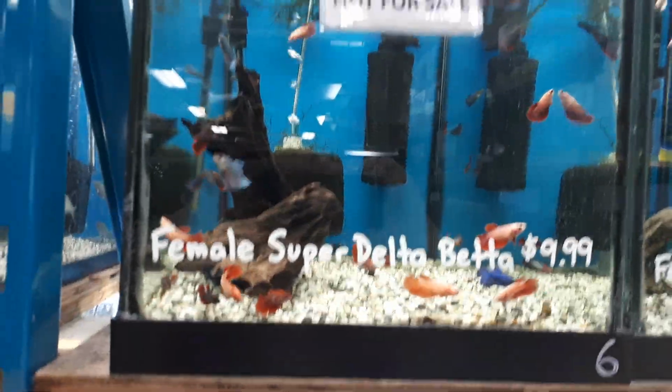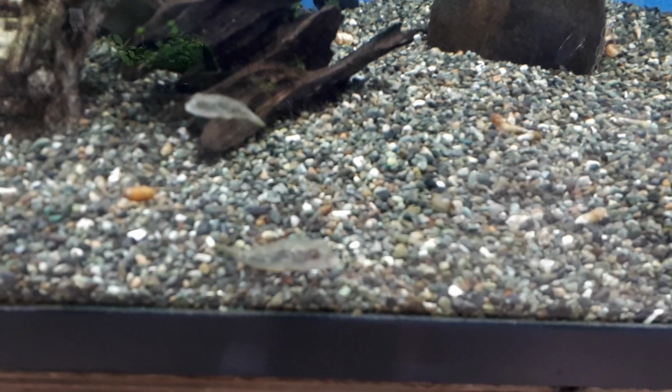We've got some super deltas, not quite good to go. Still have a few fahakas left. They're looking for their morning snails.